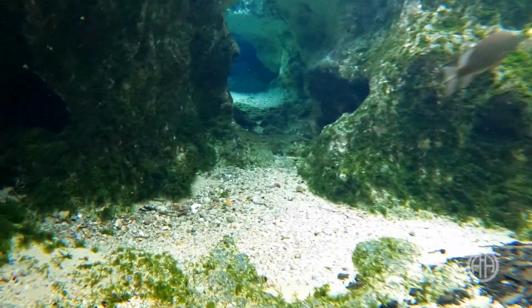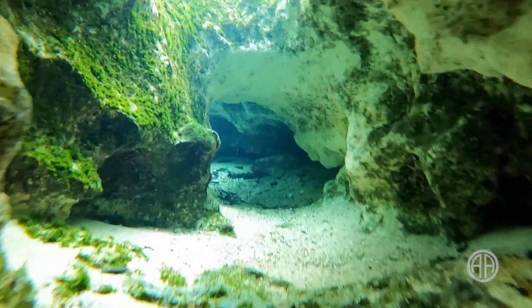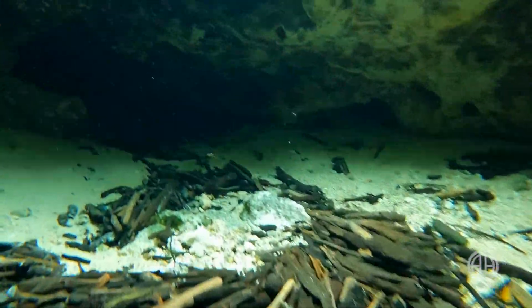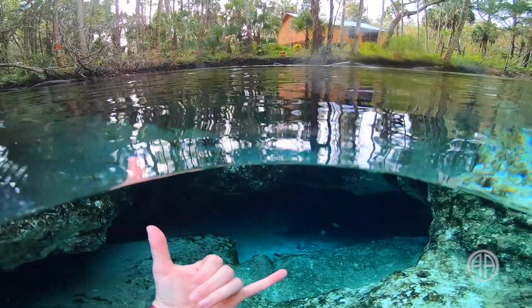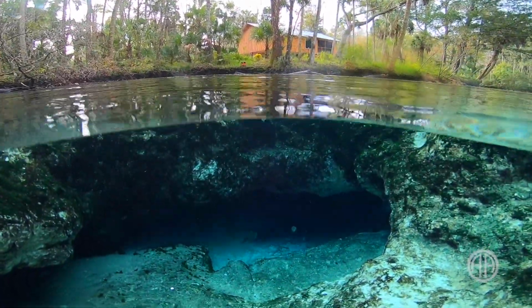Now, here's what makes Seven Sisters so unique and really, really fun. There are a handful of different swim-throughs. Holes punched through the limestone because of years and years of water flow create these amazing water tunnels.